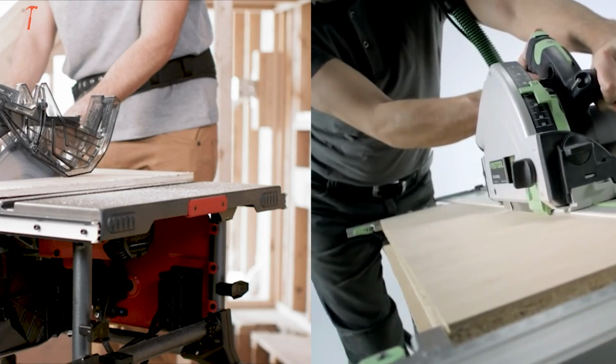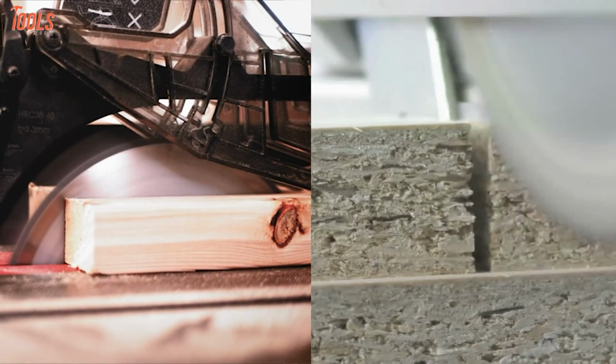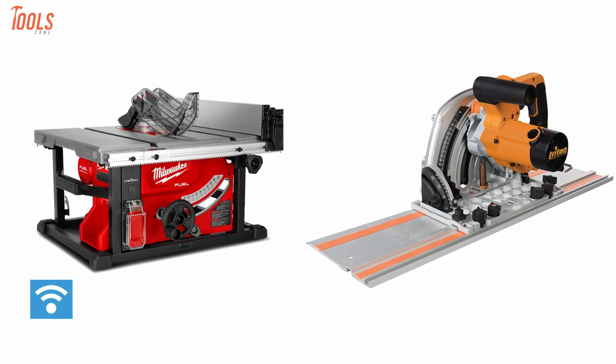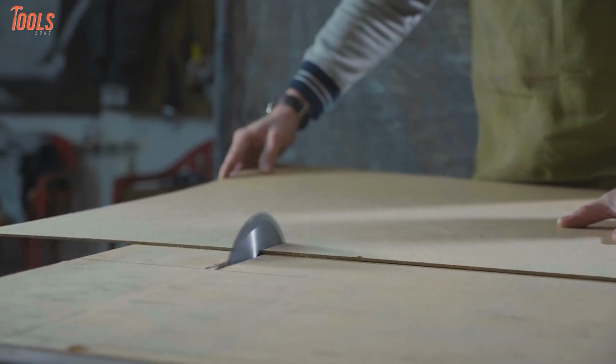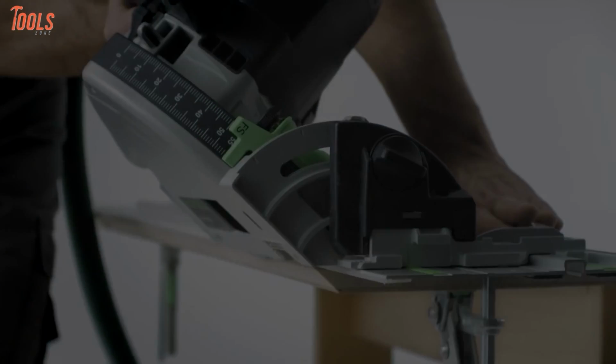But the choice between them is often tricky as they differ in the features they offer. We're going to break down the fundamental difference between the track saw versus table saw to identify the ideal one to match your woodworking needs. So, without any further delay, let's jump right into it.